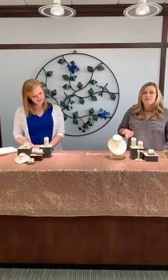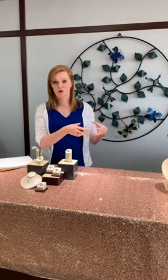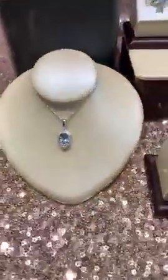So, because emerald is the birthstone of the month of May, we wanted to show you some of the really beautiful emeralds that we have in the store and show you the differences in the different qualities and the different types of emeralds that are available. Some of you last week heard us talk about corundum. Corundum is the mineral that makes up the sapphires and the rubies. Emerald also has its own stone family. It's called beryl, B-E-R-Y-L. And other famous members of the beryl family include aquamarine and morganite.